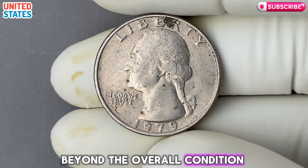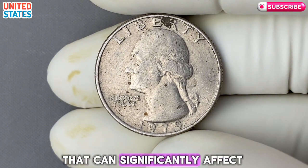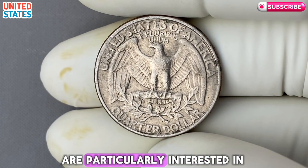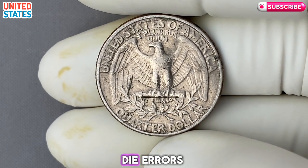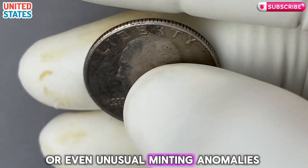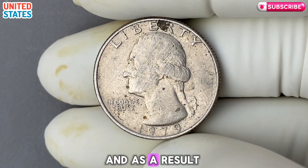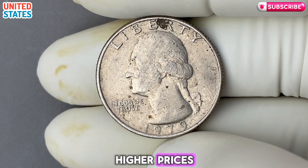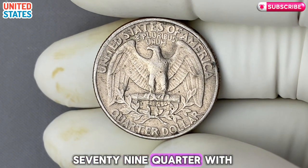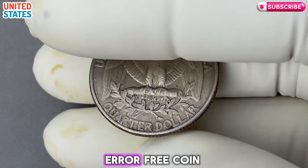Beyond the overall condition of the coin, there are certain variations and errors in the 1979 quarter that can significantly affect its value. For example, some collectors are particularly interested in coins with certain die errors, such as off-center strikes, doubled dies, or even unusual minting anomalies. These errors can create coins that are unique, and as a result, they can command far higher prices in the collector's market. If you happen to come across a 1979 quarter with a noticeable minting error, it could potentially be worth much more than a regular, error-free coin.